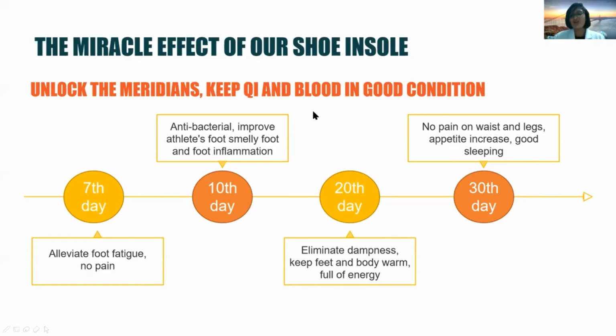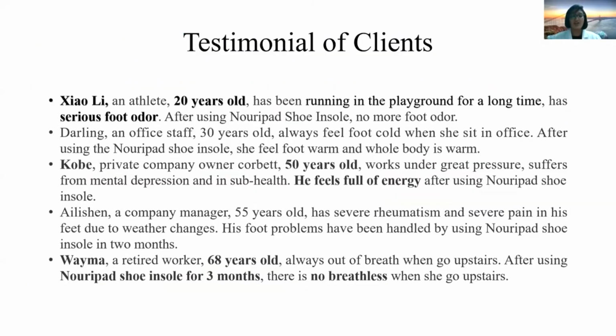Well, let us look at the next slide of the testimonial. I'll be sharing about 2 or 3 testimonials of people here. Ms. Xiao Li is an athlete of 20 years old, has been running on the playground for a long time, but she has a serious foot odor, and after utilizing the shoe insole, she recommended it, as there was no more foot odor anymore.